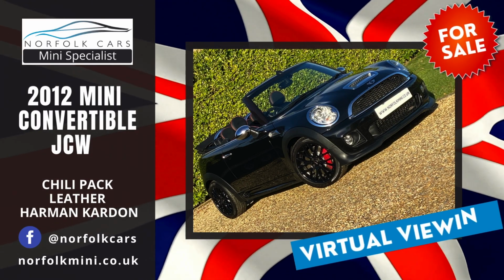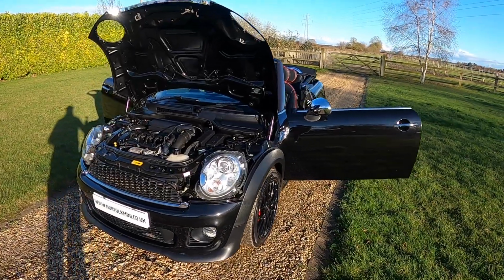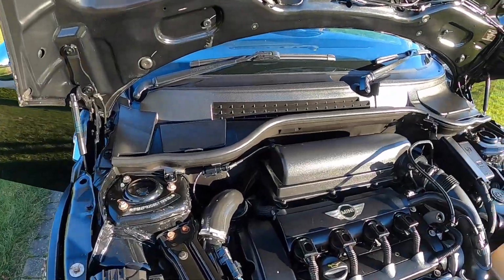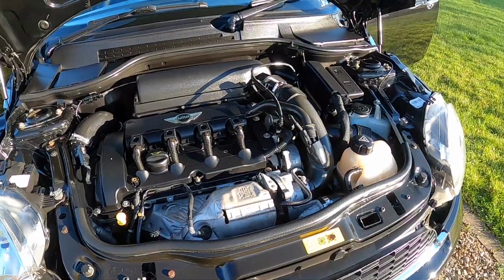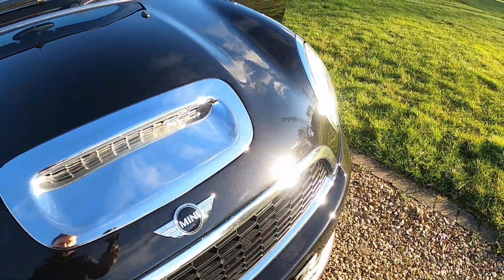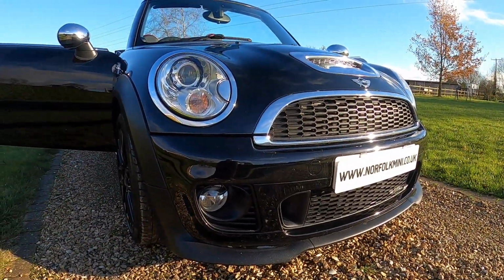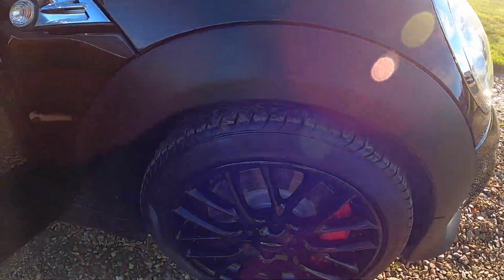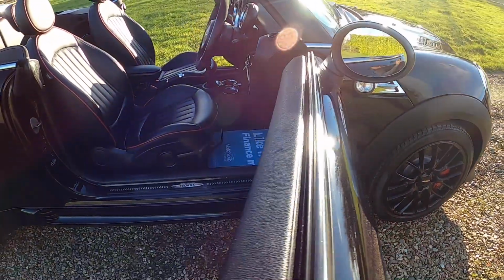Welcome to Norfolk Cars, where we've just taken in this 2012 Mini Convertible John Cooper Works. So it's the 1.6 turbocharged petrol engine. And as you can see, it's finished in metallic midnight black. It's got a chrome bonnet scoop, which can easily be replaced if you prefer a black one. It's got the chili pack, which means it comes with the xenon headlamps. It's got the gloss black 17-inch JCW cross-spoke alloy wheels.